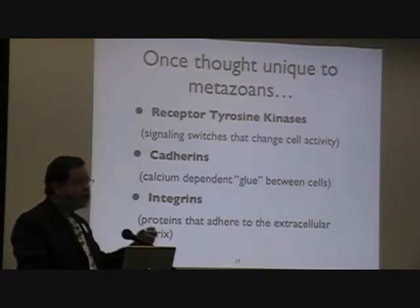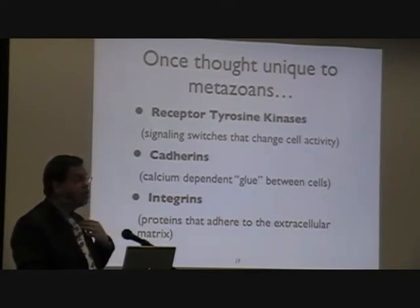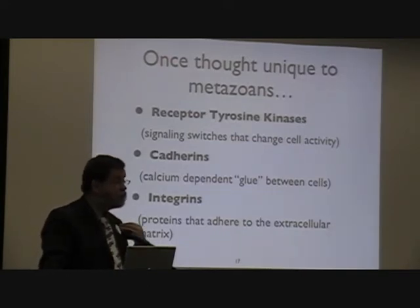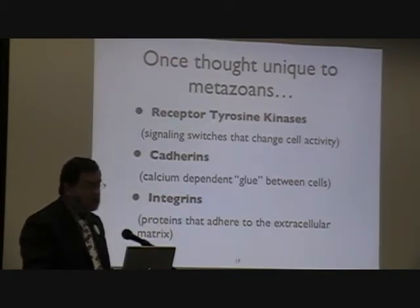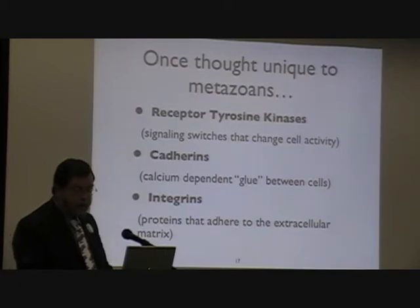Okay, so here's this cool stuff. You can see where it came from. It came from protists. And it's part of us. So that's what I mean by this background radiation of the Cambrian explosion. We can see traces of these key innovations that arose in distantly related creatures, which don't actually use it for multicellularity.